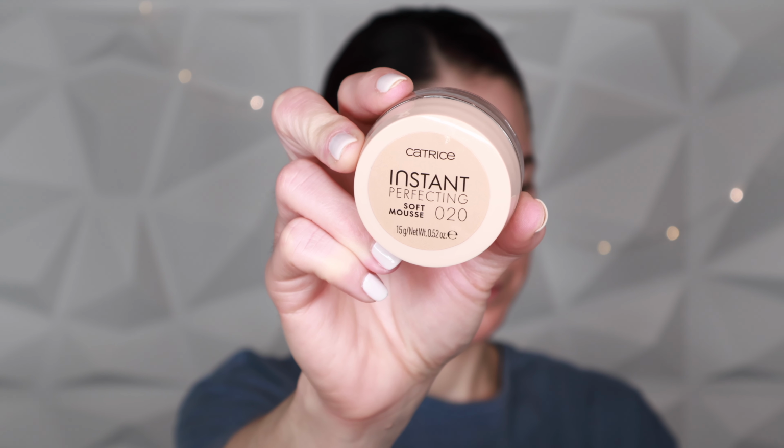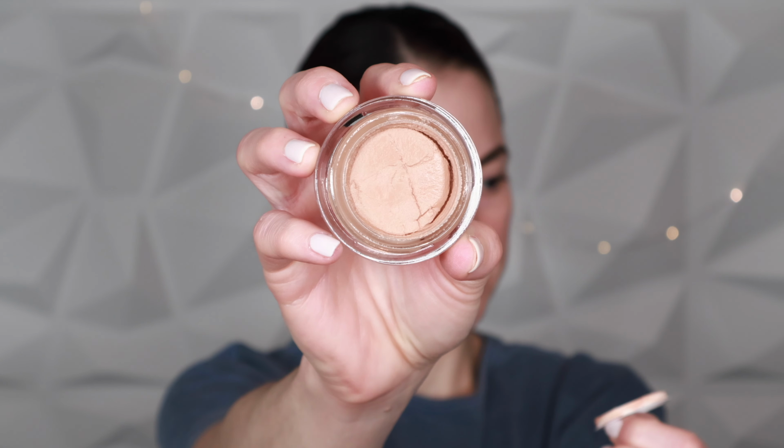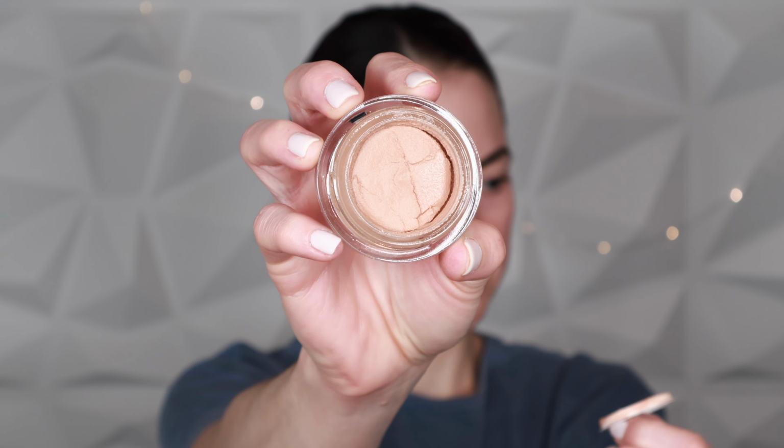It's the Instant Perfecting Soft Mousse. There were only 2 shades on the Catrice website, 010 and 020, and 010 looked like it could be a little too orange. So I went with 020, and I'll show you an up-close look at it. It's one of those little jar type products with a screw-on lid.